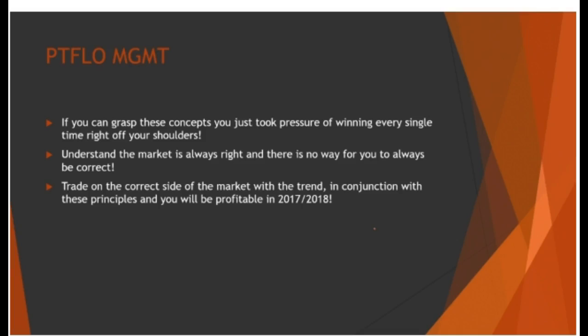If you can trade on the correct side of the market with the trend in conjunction with these principles, you will be profitable in, of course, well, 17's over now, the time I'm recording this. I started designing this in 17. Or 18, or heck, this course is going to be out there for years. So if you're watching this in 1920, everything remains the same. You just need to understand these principles for your portfolio. So once again, these concepts need to be remembered. And those three are so important: your risk percent, your risk reward, and your portfolio mix. If you can keep those three together, you're going to take a lot of pressure off of yourself.